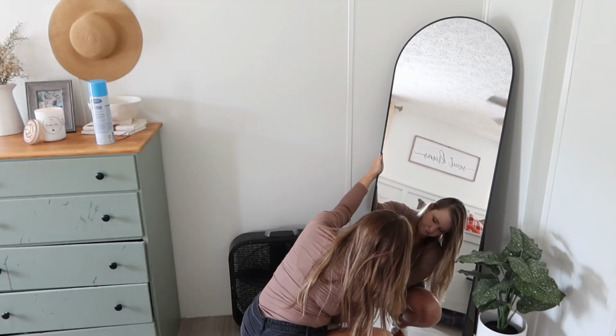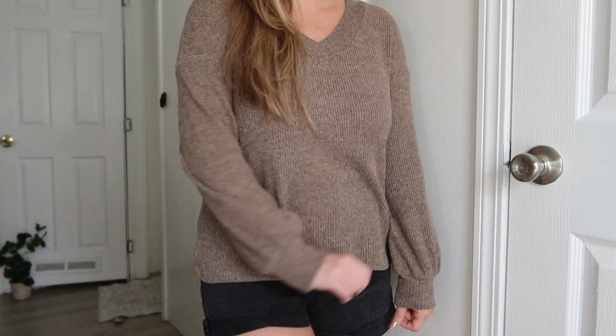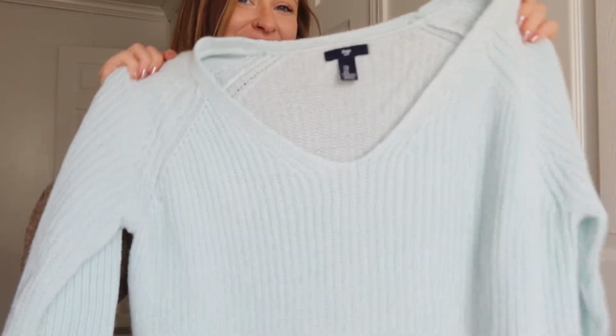Mini Goodwill haul. I just wanted to show y'all really quick what I got without taking up too much time. But I really like this first one. It screams fall time. I love that rusty color. That one was $2.99. This next one is also a beautiful fall color as well. It's more on the neutral side. This one was also $2.99.